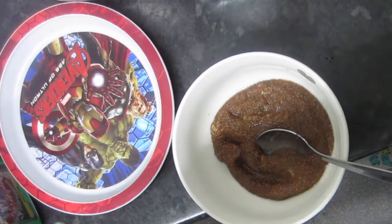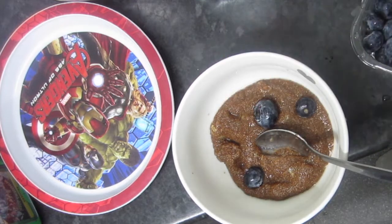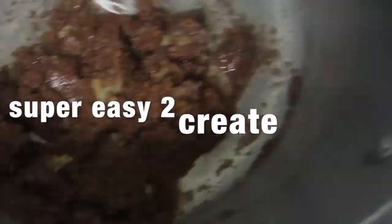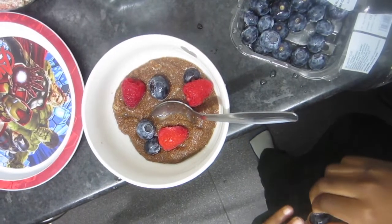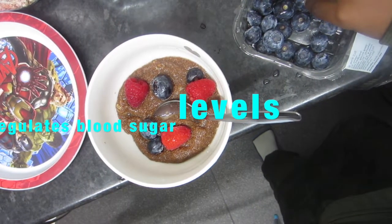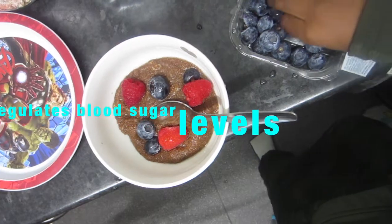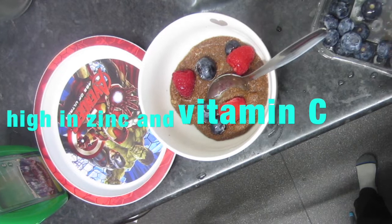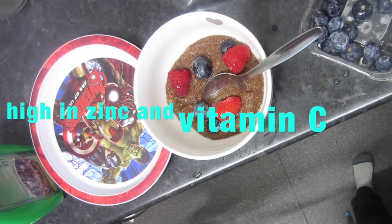Next thing I'm going to be having is teff, which is an ancient grain. This is teff porridge, loaded with essential minerals and vitamins, healing you within. This was actually the leftovers of yesterday's breakfast, so I just put it in a pot and warmed it up. I've also done a full video on how to create your own teff porridge, which I'll link down below.